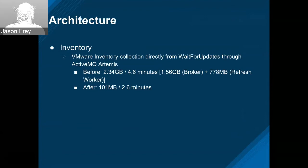Before, the broker would take about 1.56 gigs on, I believe, a 10,000 VM. Oh no, sorry, this might have been smaller, but on a reasonably sized VMware system, a vSphere. 1.56 gigs for the broker, 778 meg for the refresh worker, for a total of 2.34 gigs, and it would take about 4.6 minutes to collect and parse all the data.